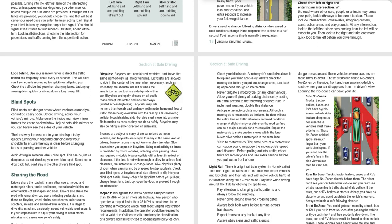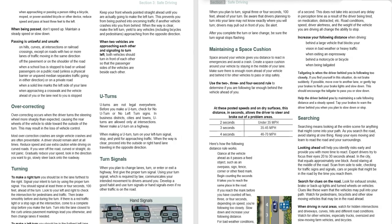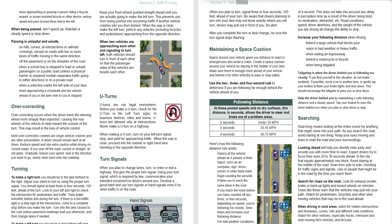Virginia Driver's Manual, Section 3, Safe Driving. When you plan to turn, signal 3 or 4 seconds, 100 feet, ahead of your turn. Be aware that drivers planning to turn into your lane may not know exactly where you will turn. Drivers may pull out in front of you. Be alert. After you complete the turn or lane change, be sure the turn signal stops flashing.